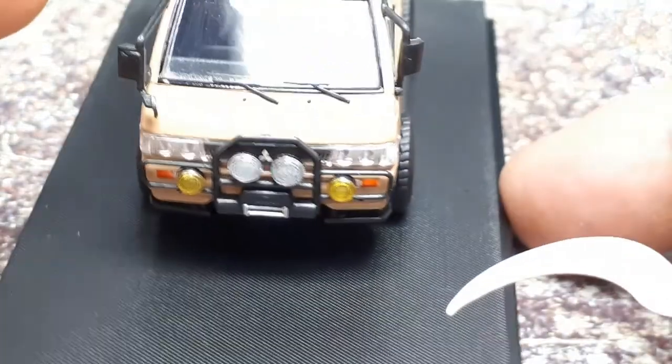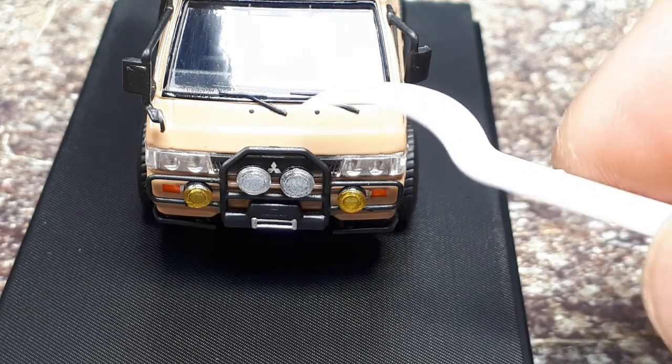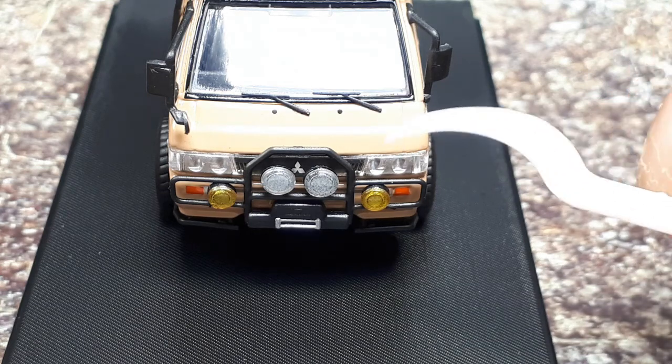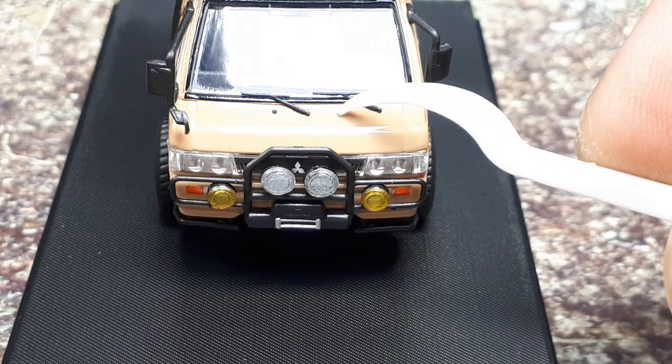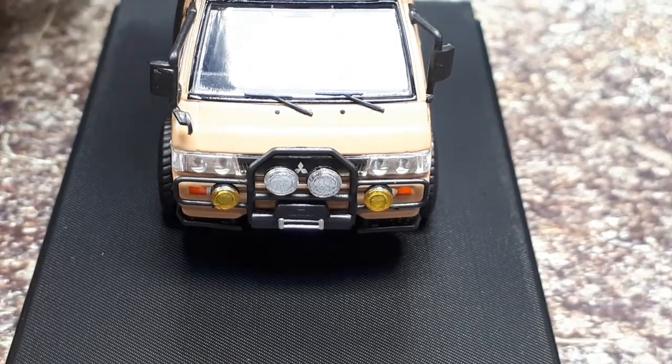Okay. So yeah, these are separate photo etched wiper blades. So that's why I'm hesitant to take it off the stand, because the glue might not be strong. The little black dots here are for the wiper fluid, I imagine. And then let me get a different angle.